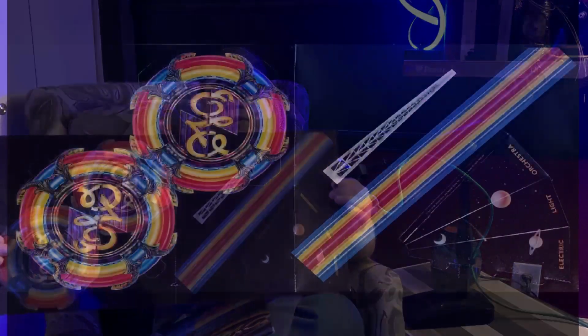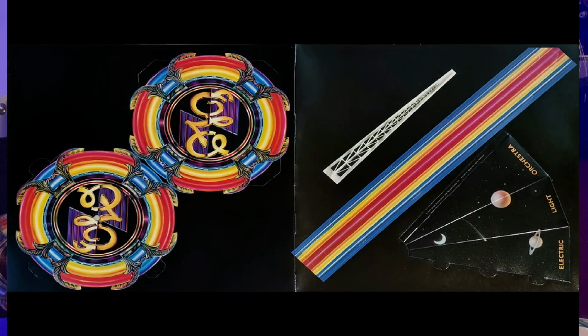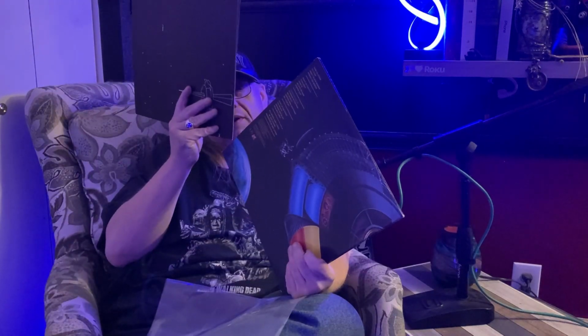I'll show you this last goodie real quick. This is neat. This is the cutout spaceship that came with the American version. So this is cool. You form it, and it goes on your record player. It's kind of a cool little thing. So that's a neat bonus too that you got there.